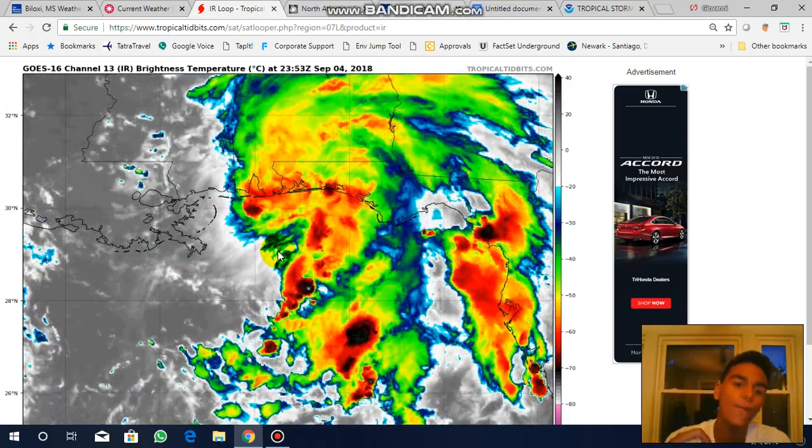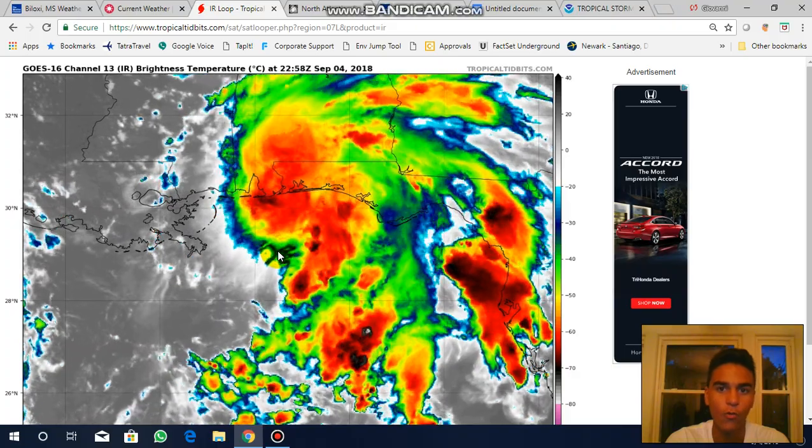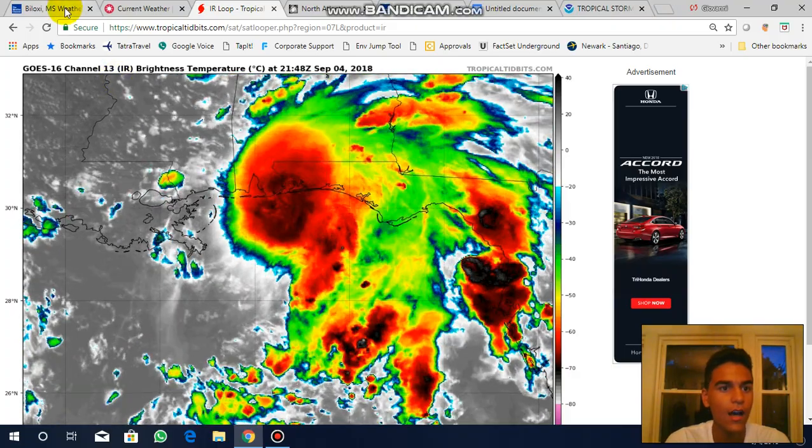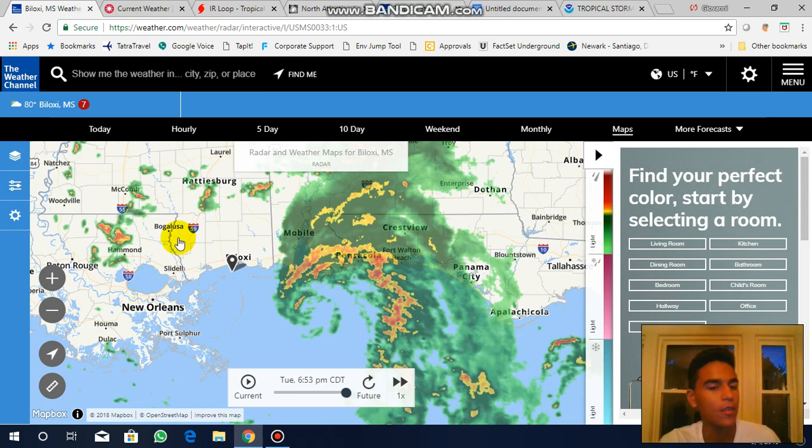But still, there's gonna be impacts with this, and we definitely need to continue watching this storm as it makes these moves, and as it continues to move ashore. And who knows, we might see strengthened thunderstorm activity all of a sudden, because tropical cyclone strength, like I said, is very difficult to forecast.